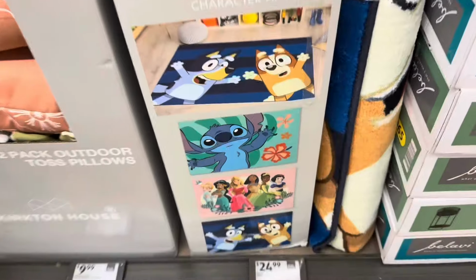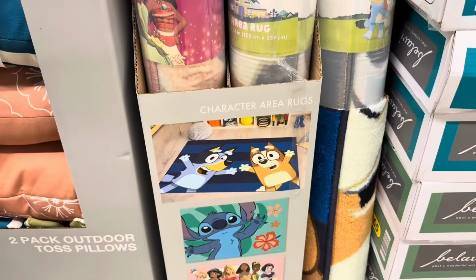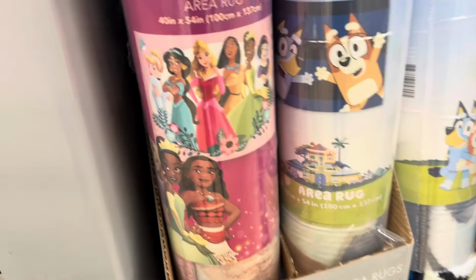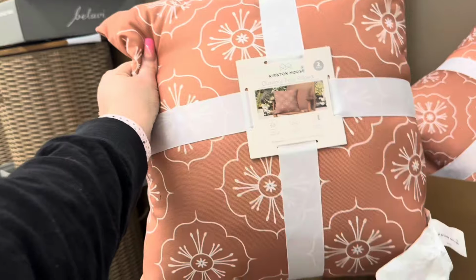They have the character rugs, the Bluey, the Princesses, Stitch. How cute are these? $24.99, and they are 40 by 54 inches.